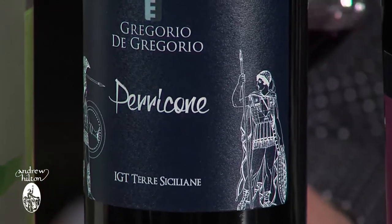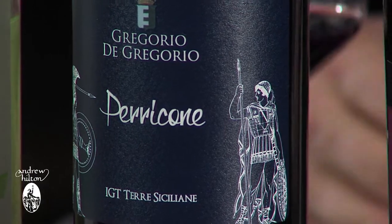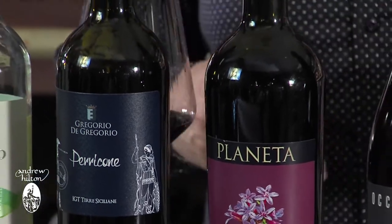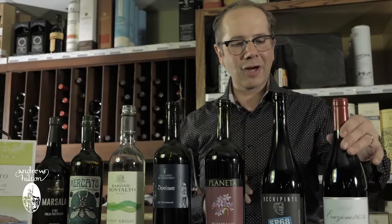Now, when we talk about the big three Sicilian red grape varieties, we have Nero d'Avola, which we'll taste in a minute. It's about a counterpoint for Merlot. It's got lots of bright cherry. It can be a little bit floral. It tends to be medium-bodied and spicy, but it's not big and tannic and chunky. Nerello Mascalese, which we're not tasting tonight because the only Nerello Mascalese I have in the shop is $40, and they don't get a lot cheaper than that.